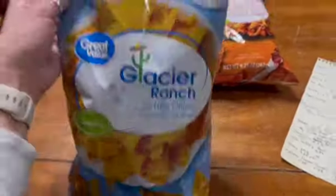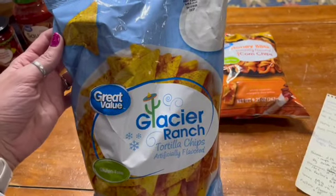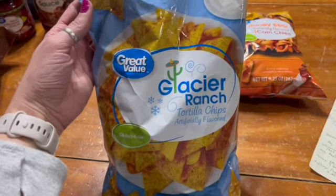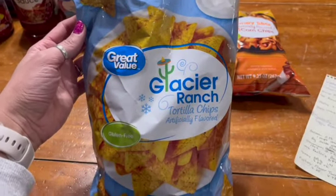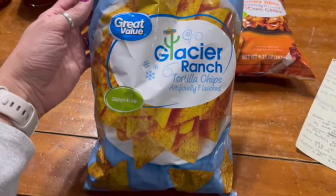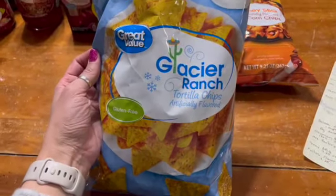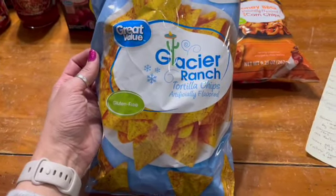Let's move on to Glacier Ranch Tortilla Chips. These are in a 9.75 ounce bag, and they don't taste exactly like Doritos Cool Ranch, but they are pretty darn close. Doritos Cool Ranch chips don't come in a 9.75 ounce bag, but they do come in a 9.25 ounce bag, and you can get those for $4.48. However, these are current prices at my Walmart today, and right now Cool Ranch Doritos are on sale at Walmart for $3.50 for that 9.25 ounce bag. So still a considerable savings.